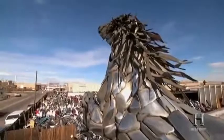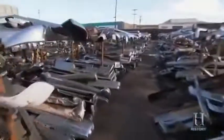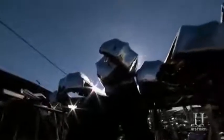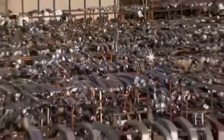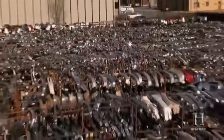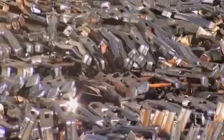I just remember all the times that I used to come down here, and I was like a kid. I was just kind of mesmerized by all this chrome. Especially in the summertime, it's very bright, and you see it all just shining. It's brilliant. The endless gleaming rows may look like a bumper graveyard to the layman, but to Guerrero, it's chrome heaven.